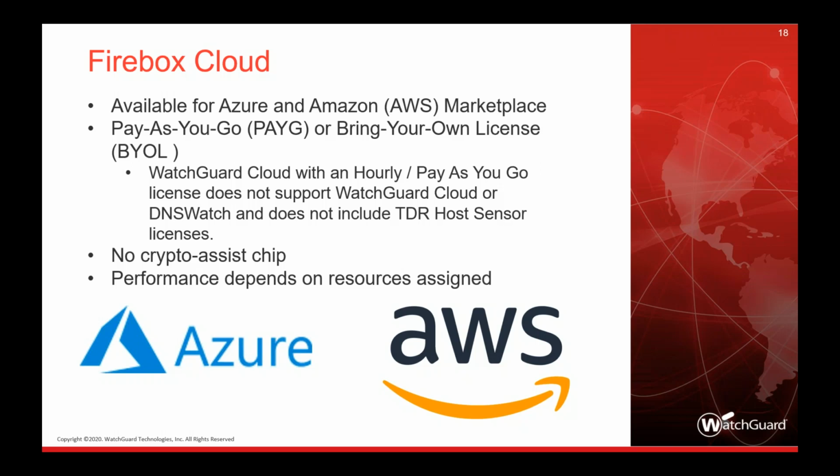So one catch there, if you go with the pay-as-you-go, you do not get some of the features that you would get in the full Firebox, such as DNSWatch and TDR, which we're going to talk about later in this presentation. Again, there's no crypto assist chip, being a virtual firewall, and you have to actually give it enough resources to perform up to the level that you expect.